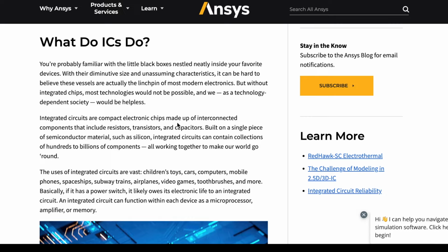The integrated circuits are compact electronic chips made of interconnected components, all working together to make our world go around. They even go as far as to say without ICs, most technologies would not be possible, and we, as a technology-dependent society, would be helpless. I mean, it's quite true. They do have lots of different applications.